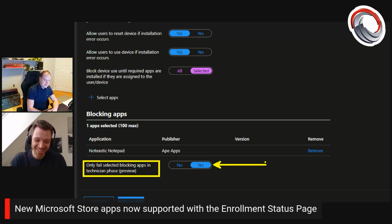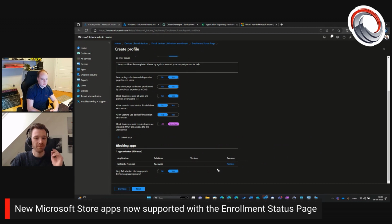To me, it's even a little bit more tragic, to be honest, that they are using the technician phase. I know that's a sort of internal name within Microsoft. Whenever you talk with support or anything, is it failing in the user phase or the technician phase? I'm like, what do you mean by technician phase? Do you mean pre-provisioning? Oh, yeah. Okay. Thank you for talking the same language with me, using the same words, right? Otherwise, I just get confused.